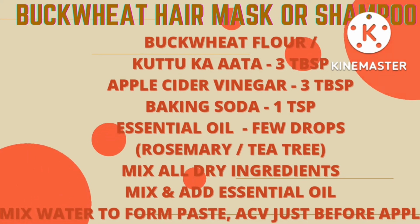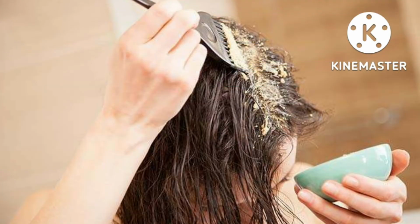How to make this particular mask? First, take the dry ingredients, that is buckwheat flour and baking soda, and mix them properly. Then add the essential oil into it. Then add water into it to make a thick paste. And just before applying this mask on your hair, add apple cider vinegar, or ACV, into it and give it a very thorough mix.